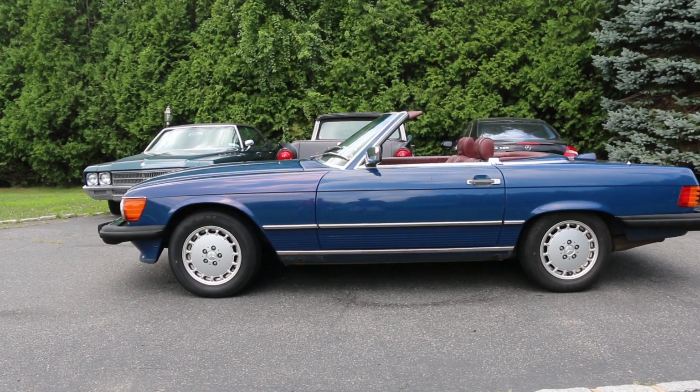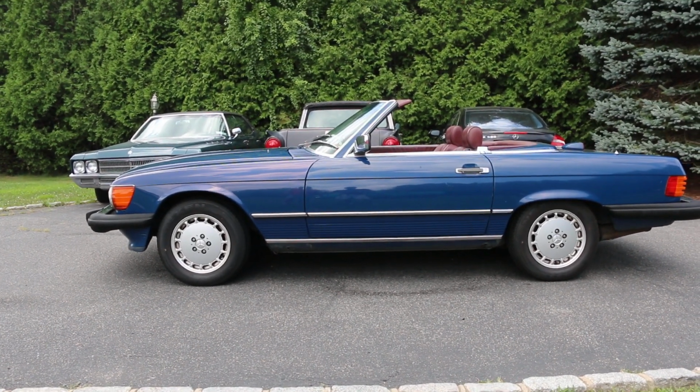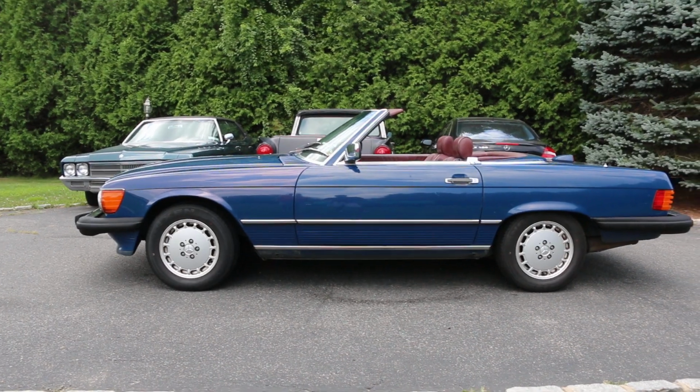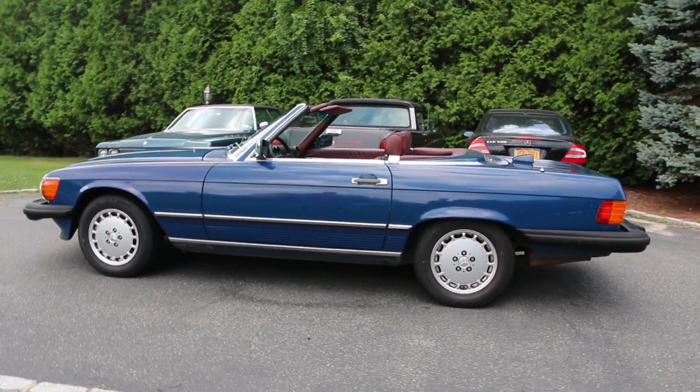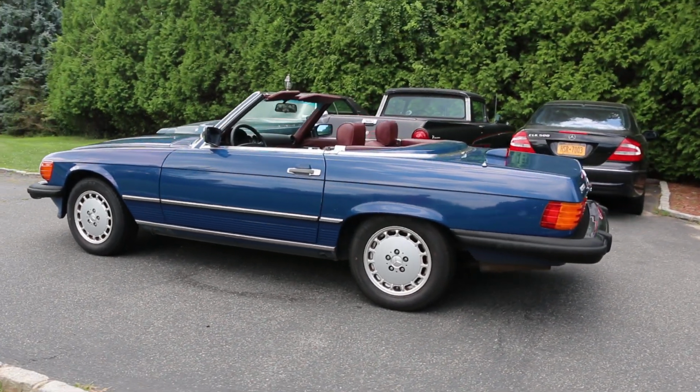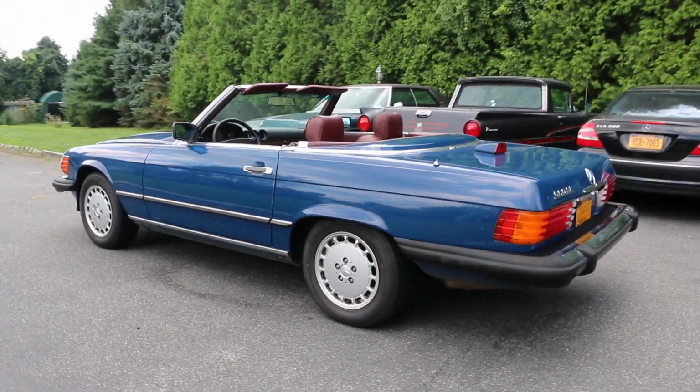Yeah, beautiful color combination, very rarely seen. That's why I bought it. You just don't see this color anywhere, and I get a lot of people looking at it, a lot of thumbs up and honks on the road. Cool. Yeah, finished. Good to me.